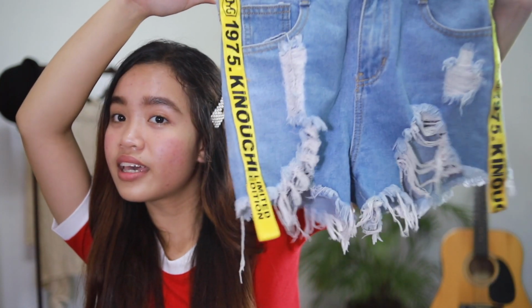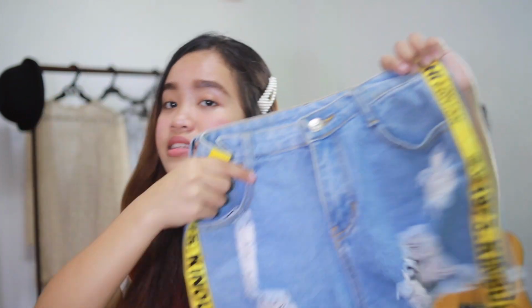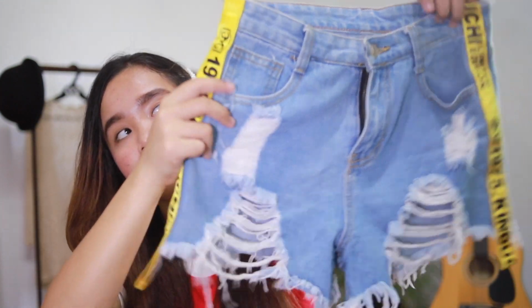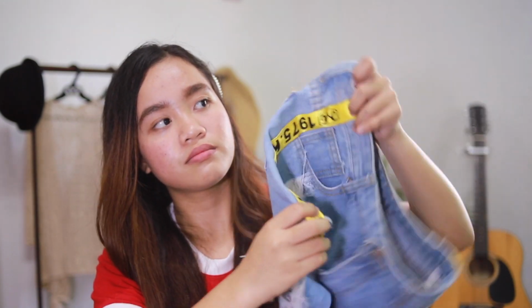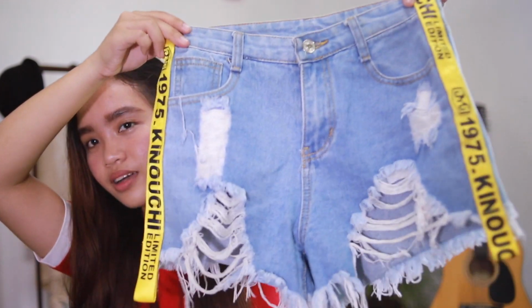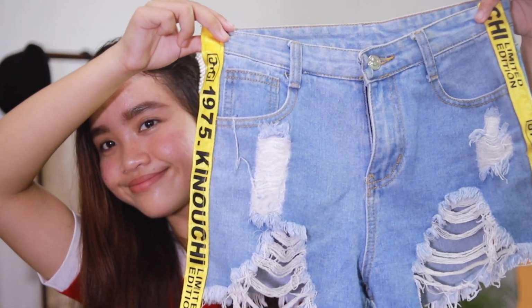So, the next thing that I got is this high waist short. Wait lang. I already wore this when I went to Boracay. And it's this short. Okay, so it's a tattered short. High-waist tattered shorts, as you can see. And meron siyang yellow linings dito, yung parang caution. Guys, parang ganyan siya. So I will insert a picture right here of when I wore this short.